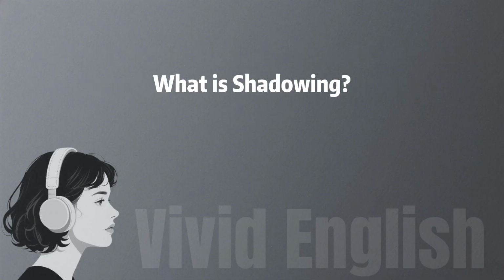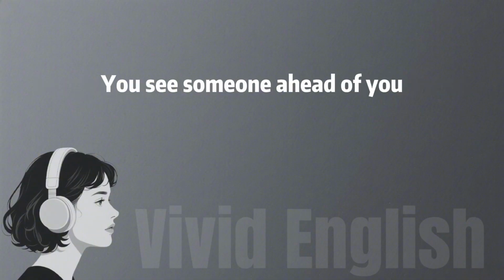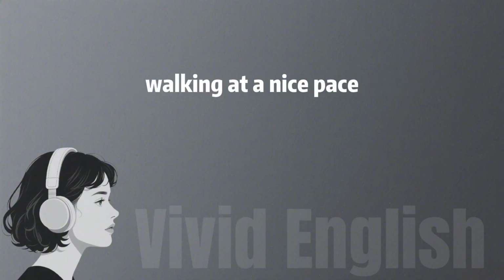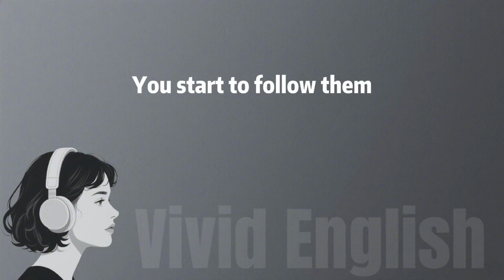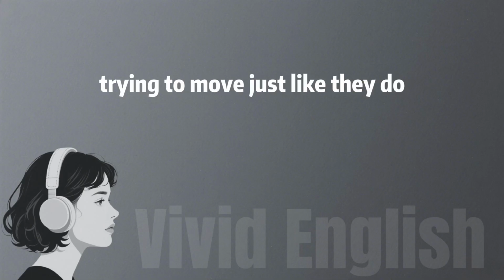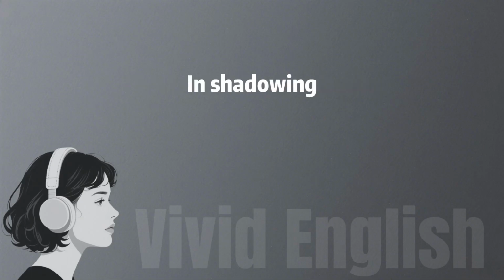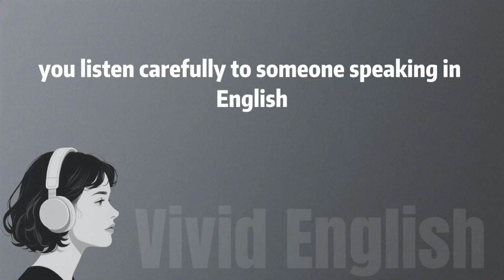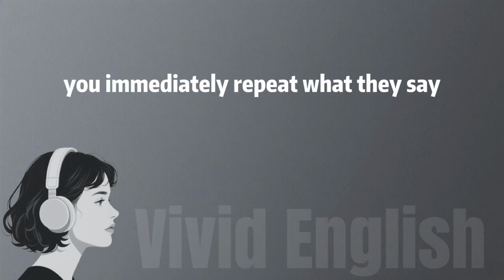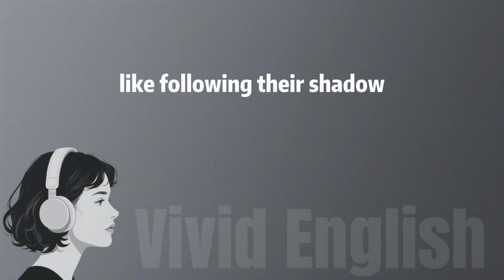What is shadowing? Imagine you are walking in a beautiful forest. You see someone ahead of you, walking at a nice pace. You start to follow them, step by step, trying to move just like they do. This is a lot like shadowing. In shadowing, you listen carefully to someone speaking in English. Then you immediately repeat what they say, trying to copy their words exactly, like following their shadow.